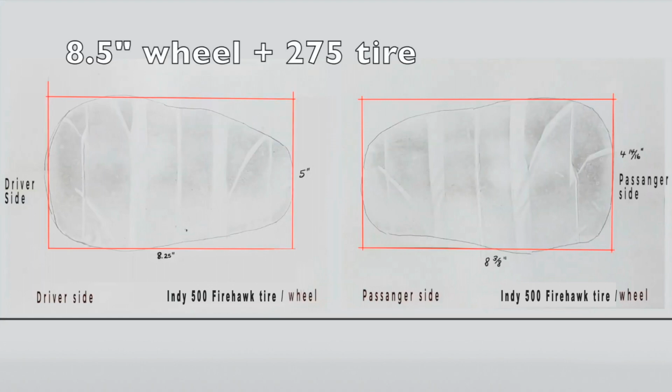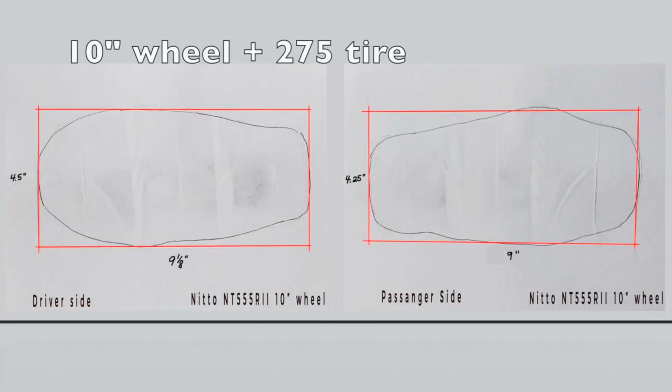Here's, as a reference, the 8.5 inch standard wheel with my 275 Firestone that I went with many, many months ago. You can see tire patch dimensions, basically how they change. So yeah, the 8.5 inch wheel with a 275 tire. Then the next photo is with the 10 inch wheel that I purchased. That's with the Nitto tire mounted. So you can stop the video and go back and look at the different tire dimensions.